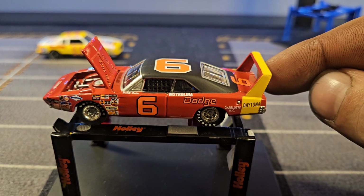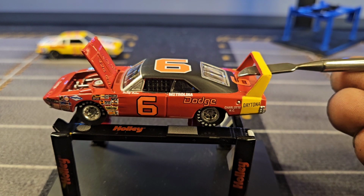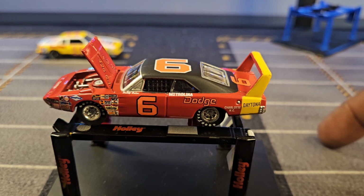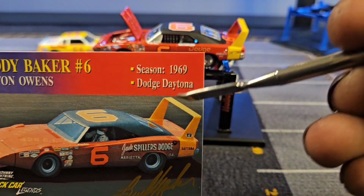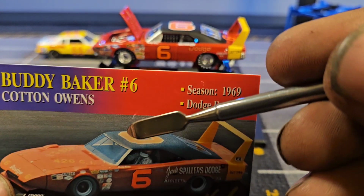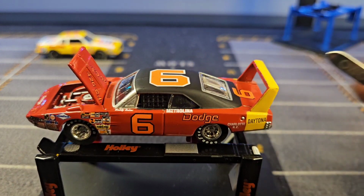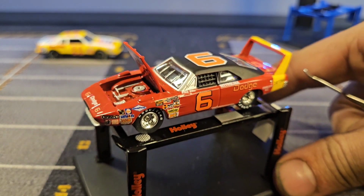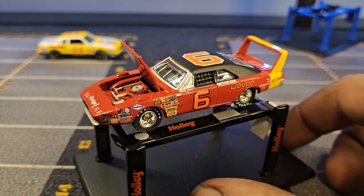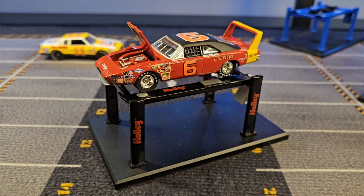But also really interesting, the number 6. If you look at the number 6 on the trunk, the top of the number is, where's my little pointer? The top of the number is encroaching a little bit on the black roof line. But if you look at the one here, it is not. Also, that 6 is yellow, that one is like a pinkish red. On our car here, we have three pinkish red 6s. So that's the first one I've seen where the actual car differs from the picture on the card a little bit. But I mean, no big deal. It's not like I'm upset about it or anything.